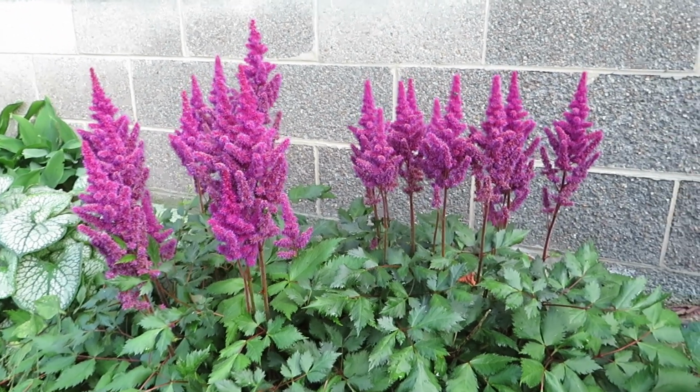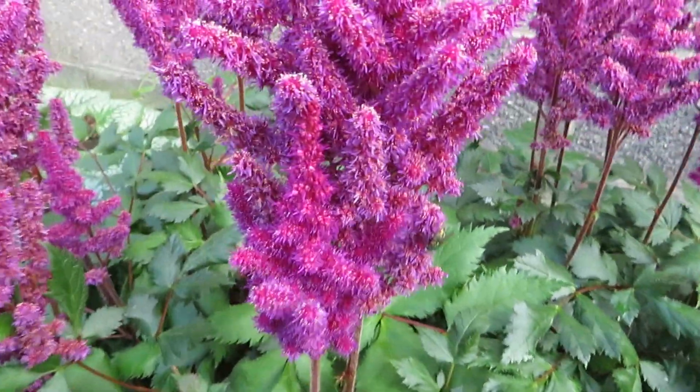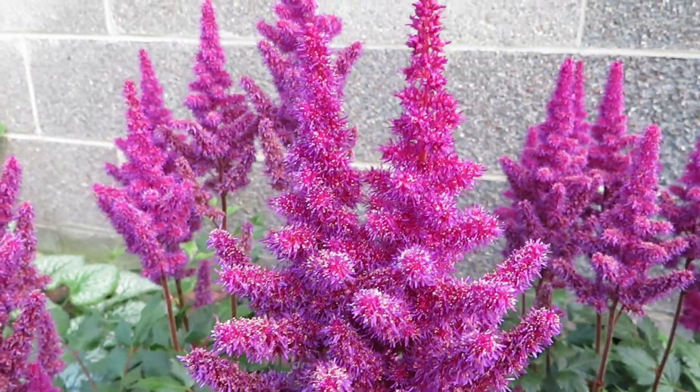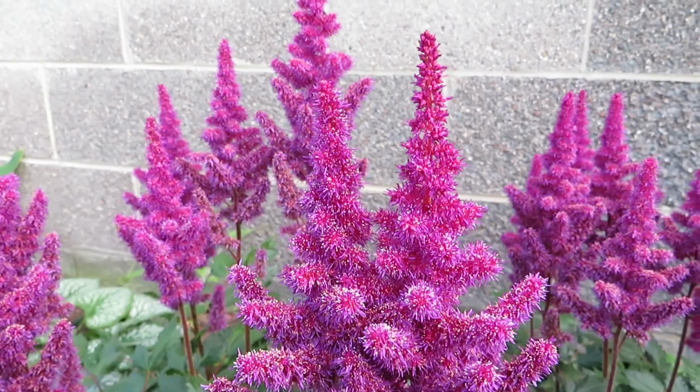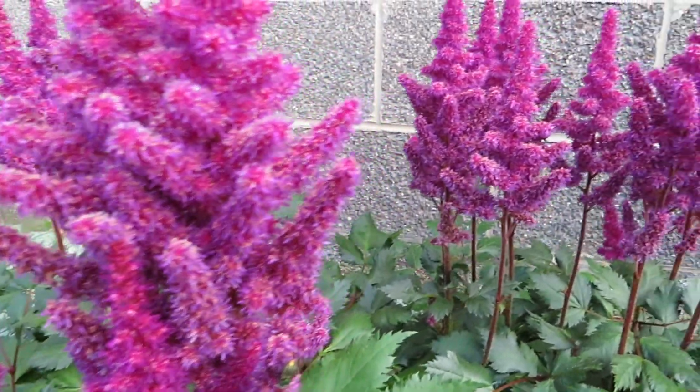If you're looking for a beautiful, hardy, and long-lasting flower for your shade garden, Astilbe is a great choice. These are some Astilbes that we have growing. We've had these for a few years. As you can see, they're a very thick, kind of fluffy looking flower. Sometimes they're called false goat's beard. I've heard them called that.